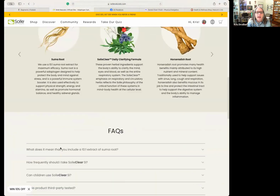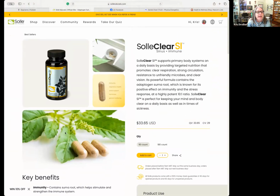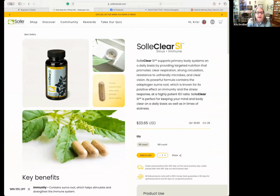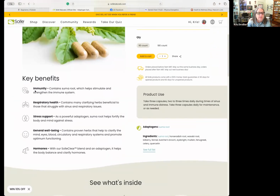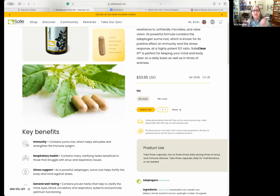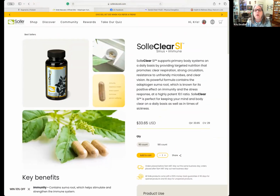One of the ways you could find this is on our page, you go into shop, and then you can go into the clarify category to find all these clarifying herbs. SolleClear is going to help with the immunity, the respiratory health, stress support, general well-being, hormones, and, like I like to say, my eyes, because I have some eye issues that have been going on for several years now, and it really helps me with that.